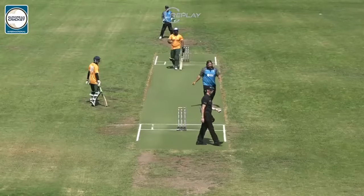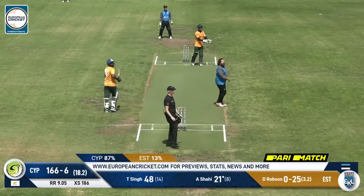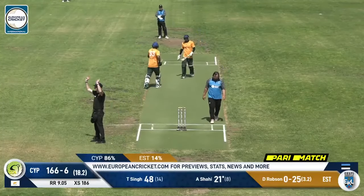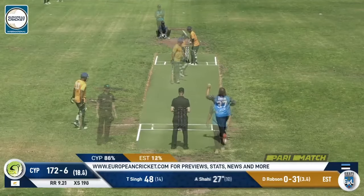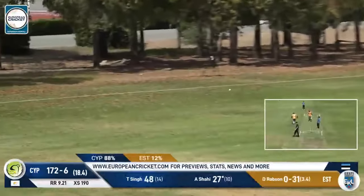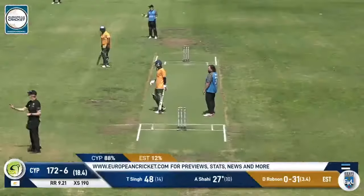This is striking. Full toss. He's hit hard, and it goes over the boundary. That's a powerful hit because there's not too much pace on this delivery from Robson. That's well struck. Nobody out there. It's going to be a long chase, but it will get to the boundary. It's going to be four more.